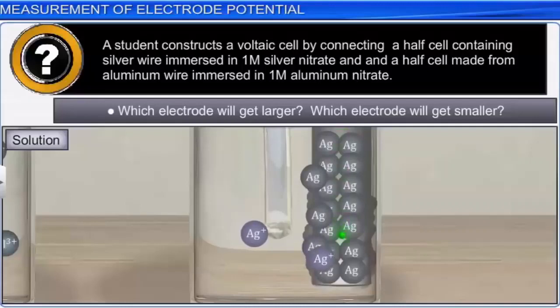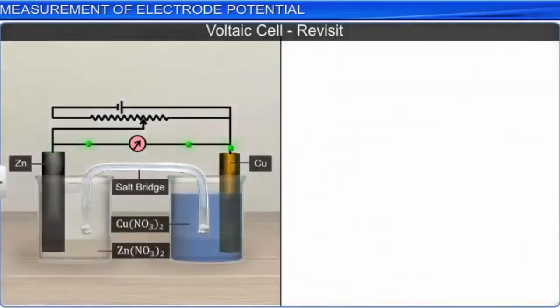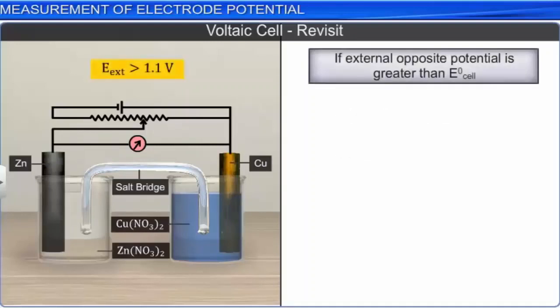Consider a voltaic cell, such as the Daniell cell we studied earlier. If an external opposite potential that is less than the cell potential is applied, the reaction will continue in the forward direction. If instead an external opposite potential is applied that is equal to the cell potential, the reaction stops altogether. There will be no current flow. If the external opposite potential is larger than the cell potential, the cell will now run as an electrolytic cell. The reverse reaction will occur.